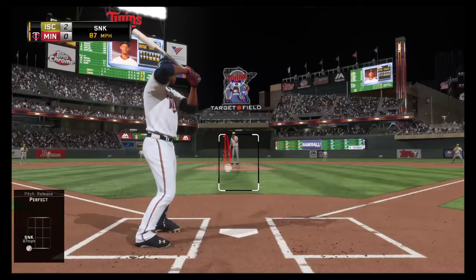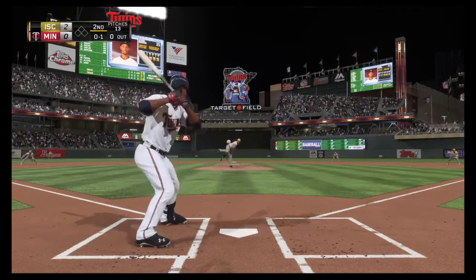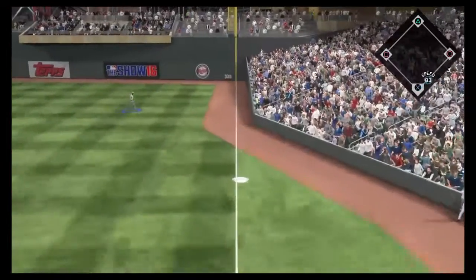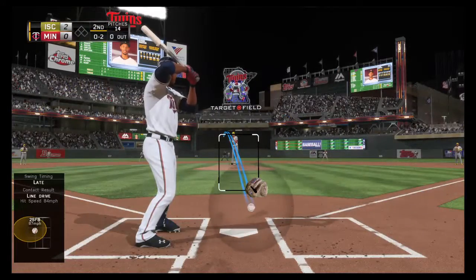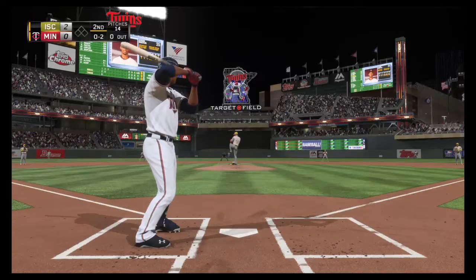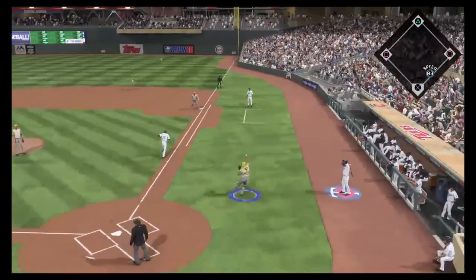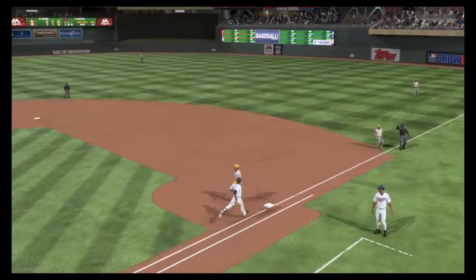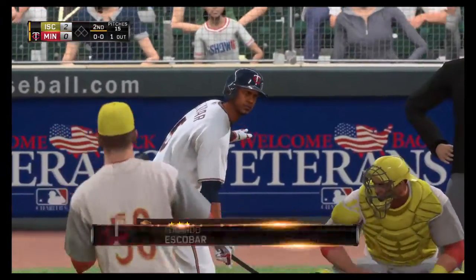And he takes a cold strike, 0-1. Couple of righties starting to loosen now in the bullpen. Line to the right side, but foul. In the dirt, but swung on and missed. And he makes the throw to first. Buxton is retired, and there's one away.